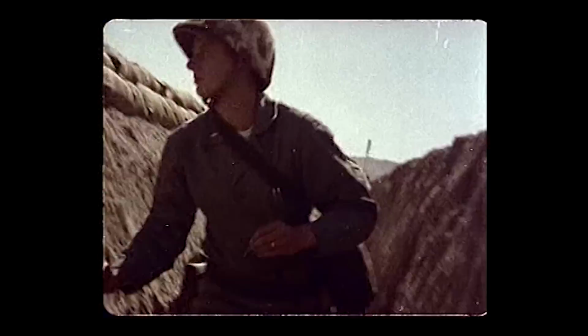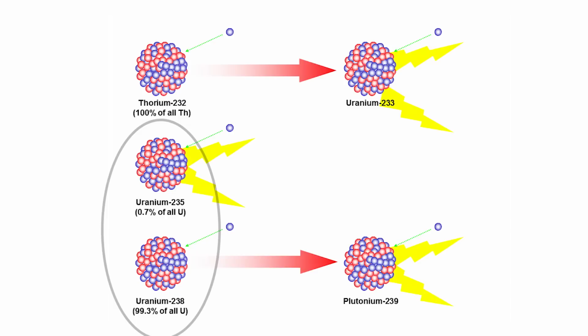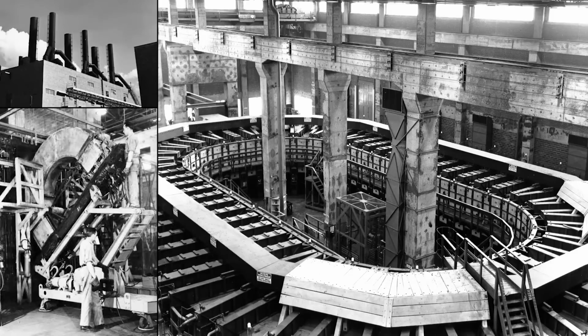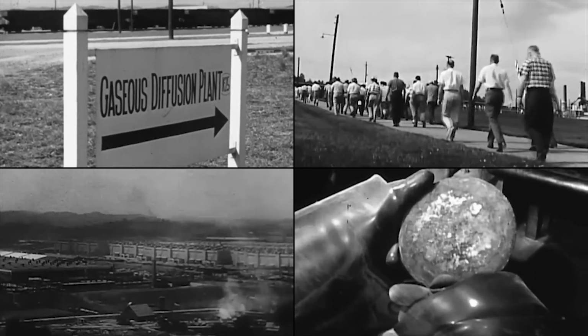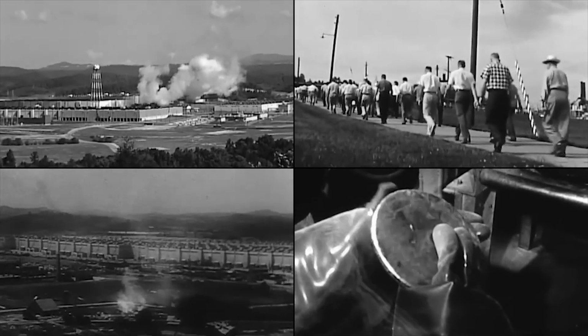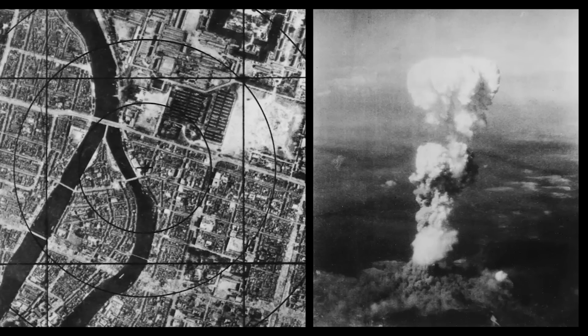Well, this was wartime. Their plan was to make bombs. They took natural uranium and they separated those two isotopes. They would highly enrich uranium-235 from less than 1% up to like 90+%. It took big factories. It's very difficult to do isotopic enrichment. But this is how they made the uranium for the first nuclear weapon used in war. This was the bomb at Hiroshima. It was called Little Boy.